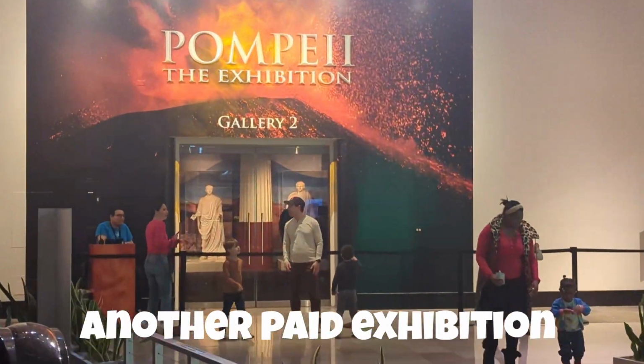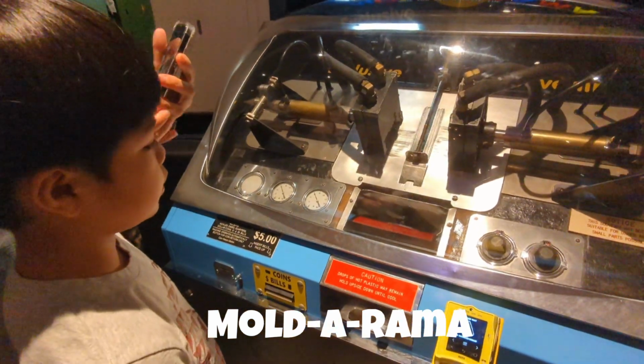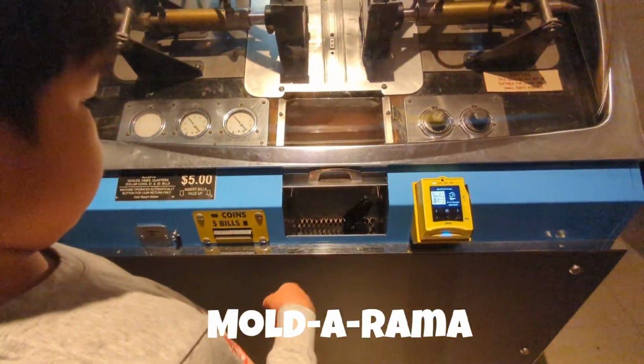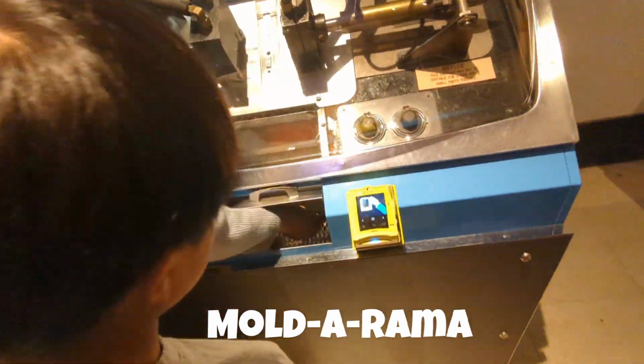Here's another one of those paid exhibitions. The MSI had several Motorama machines that created plastic toys. It's pretty impressive. This little fella here got a toy train. It's not the fastest machine, but it made for a great souvenir for only $5.